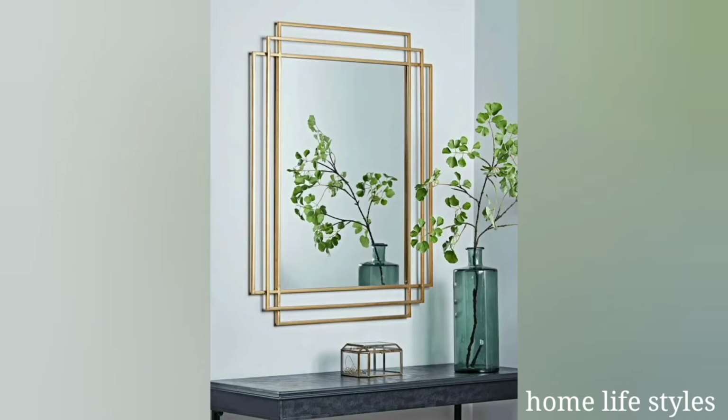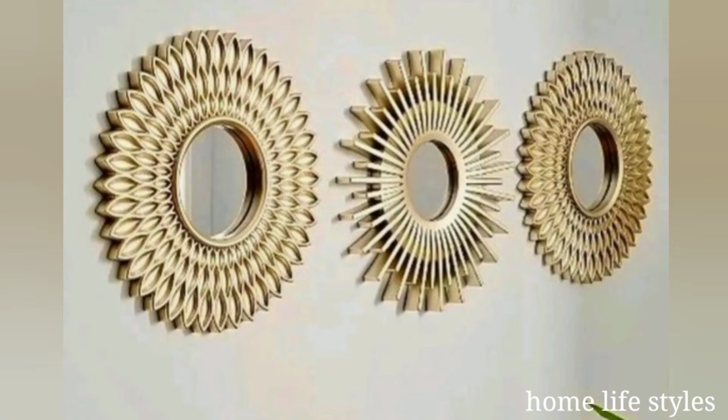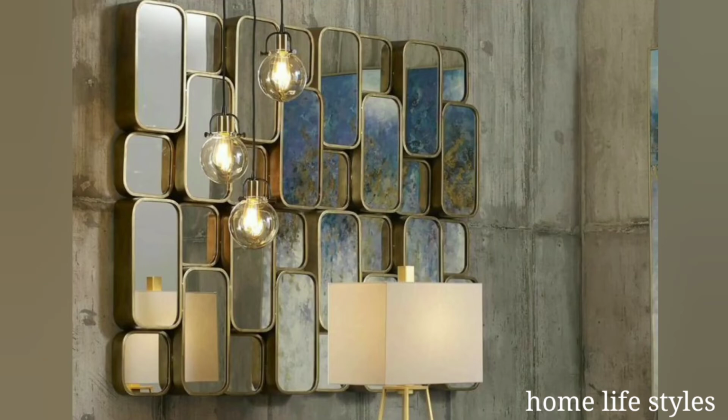Ensure mirror placement is maximized. Add a decorative touch between two windows. Pick a mirror design that looks like a window. Pick a frame style to suit your scheme. Choose mirrors as a decorative element.